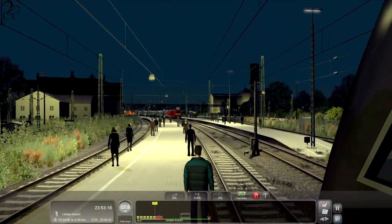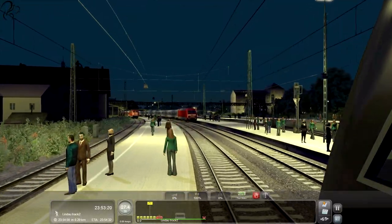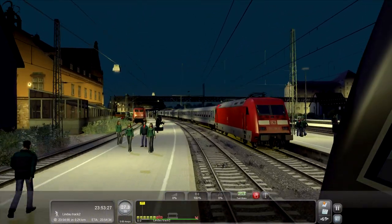Oh, I remember here in episode 1. Look at this. I remember leaving here. All these people are still here. But it was daytime when we set off. Okay, I've got to find that 200 marker.